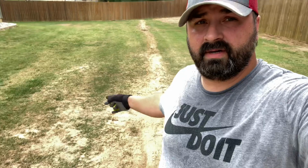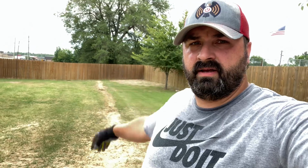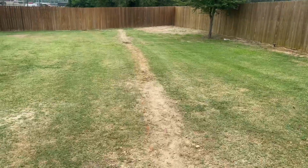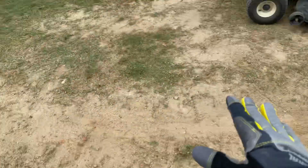All right, so halfway done. Actually, right there is where I stopped. And this is what I've gotten so far. Gotten all this done, all this compacted down to make sure it was good. Like I said, I compacted it down, made sure it was good.